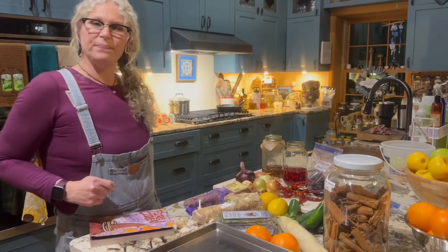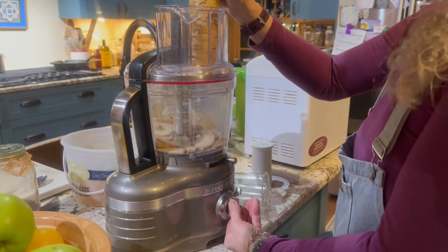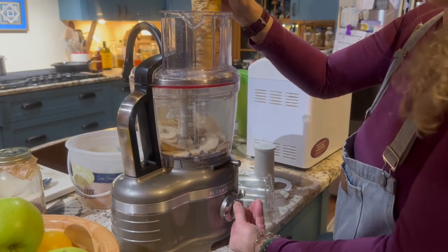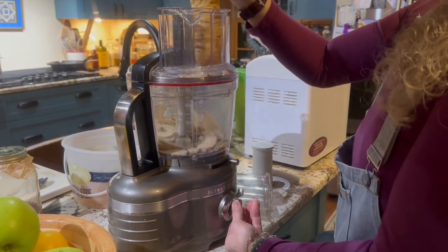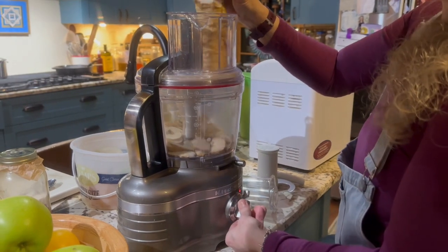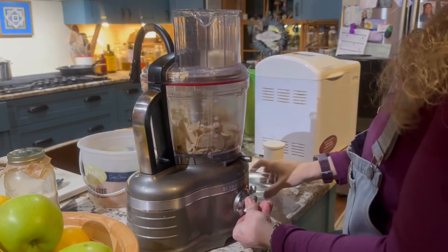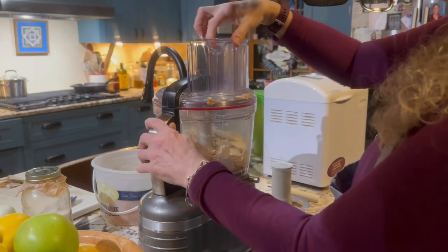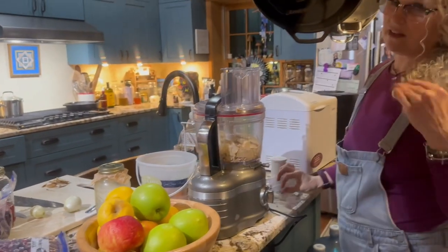I just wanted to show you how easy this cuts up. It's some tough stuff. Yes, it is. But it's very strong and super good for your sinuses. Look at that. So that right there goes on the freeze dry, and it freeze dries amazing.